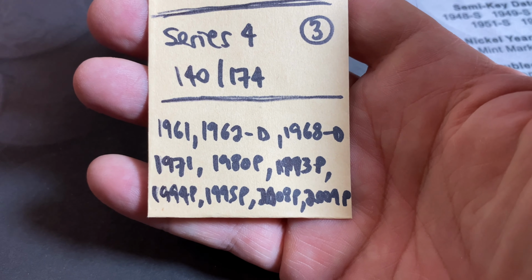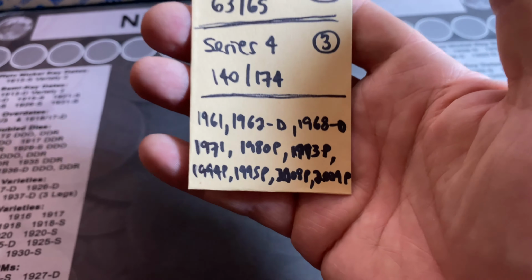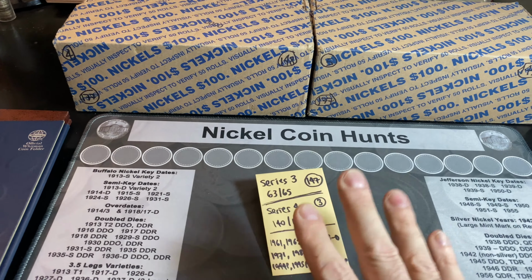And there's the hit list of the modern nickels that we need post-1960. So I'll be looking for good examples of those. I'll be looking for those 2 nickels for this book. And yeah, got a 2-box hunt ahead of us. Let's go ahead and get this hunt started.